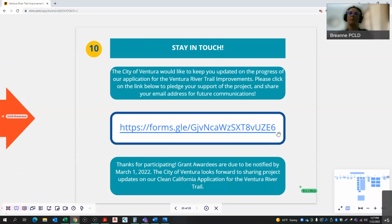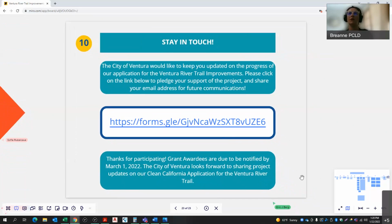We are going to open up here in just a moment for 1 minute question and answer. So if you have a specific question about the application that we haven't covered today, or a comment that you want on public record, you'll have 1 minute to provide that comment. So this link provides a longer space for you to give your comment if you don't have enough time within your 1 minute. And like we've said, the grant awardees are going to be announced on March 1st of 2022. So here in just about a month. And we look forward to sharing the project updates with you and hopefully success of this application.